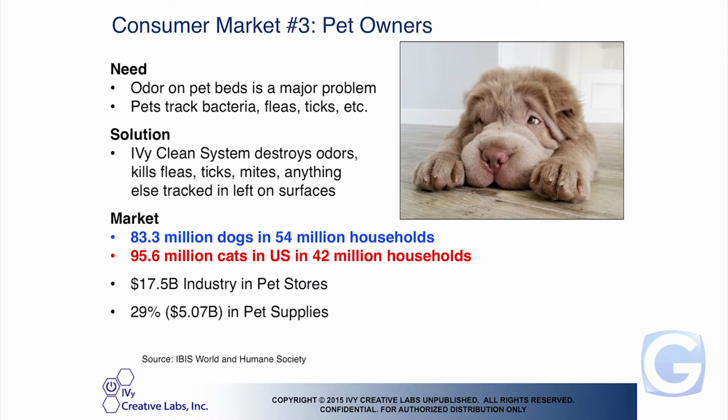Pet owners: there's actually more cats than dogs in this country. I did not know that. There's 95 million cats in 42 million households, and that was scary. But there's a lot of dogs. Pet stores are a $17.5 billion industry, and 29% of that is in pet supplies. A big portion of that is in pet beds, blankets, and toys for your pets.